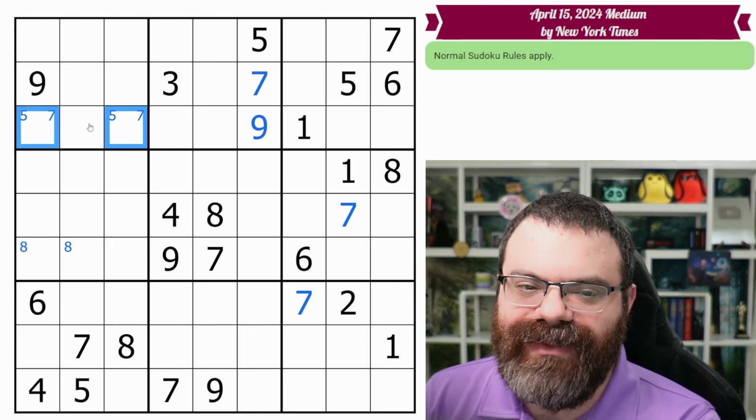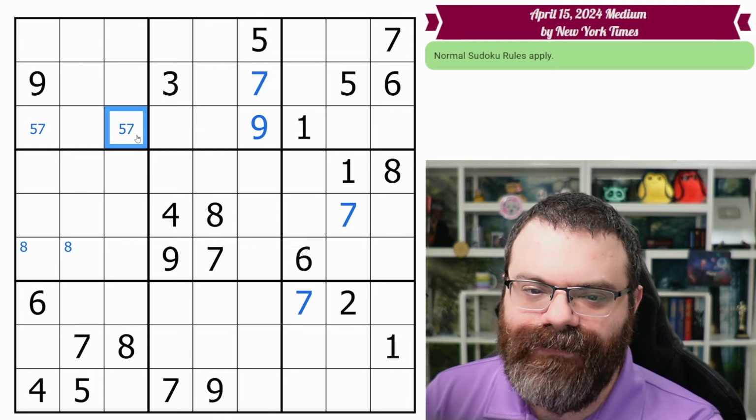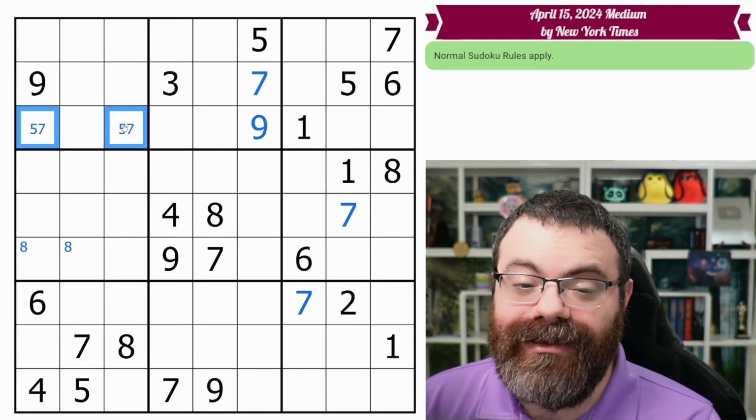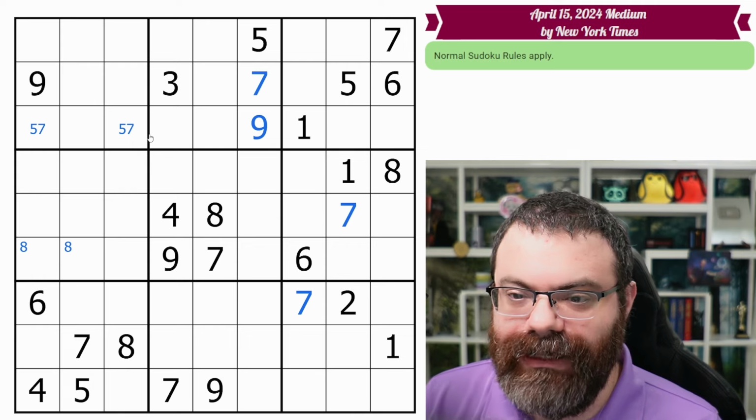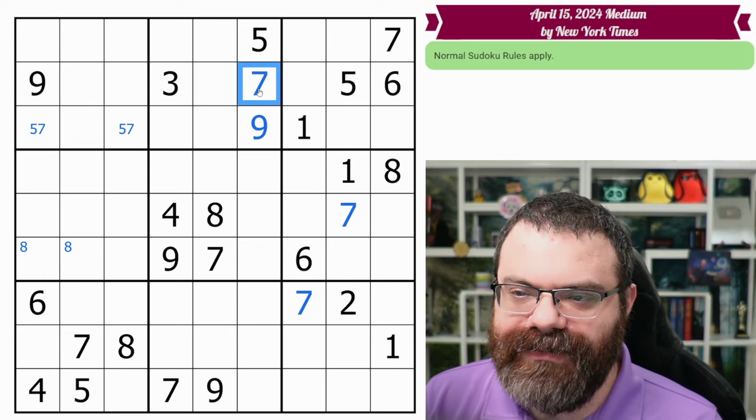We corner mark the 7s. We have the same exact situation here. This is a hidden 5, 7 pair. So we convert those to center marks, meaning these two cells can't be anything else other than 5, 7. We've proven that because we need to fit 5 and 7 in the box somewhere. So that follows up with a 7.